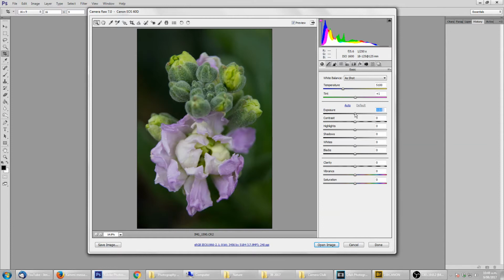I also shoot in RAW, which I highly recommend. You can tweak so much in RAW. It makes such a big difference to your actual file quality. When you shoot in JPEG, immediately that's a compressed file. You've lost digital information in that image. When you shoot in RAW, all that information is still in there. You can tweak exposure, shadows, brightness, contrast, clarity, saturation, all sorts of things. It's a game changer.